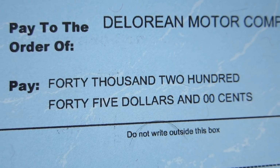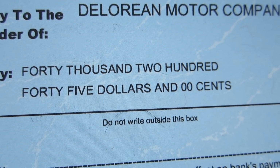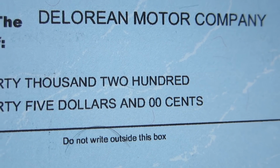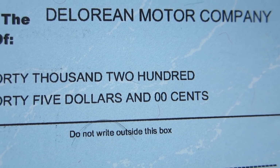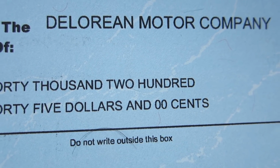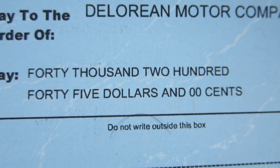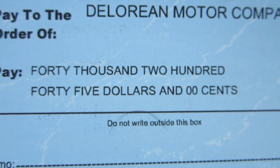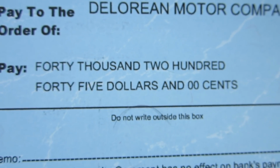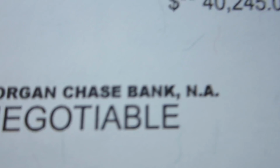All right, without giving away my banking information, got my check here for DeLorean Motor Company. This is just for the car as it is. It's $40,245, but I'm going to put about $10,000 plus of reconditioning and updates into the car to make sure it's not going to leave me on the side of the road, because obviously it's got '81 technology and fuses and tires. The tires alone are all original, so you can't drive on those tires.